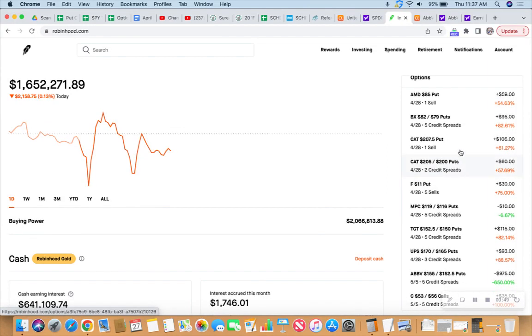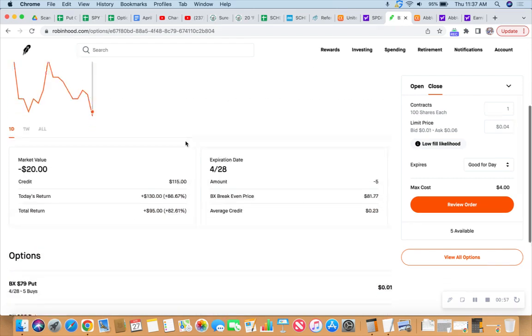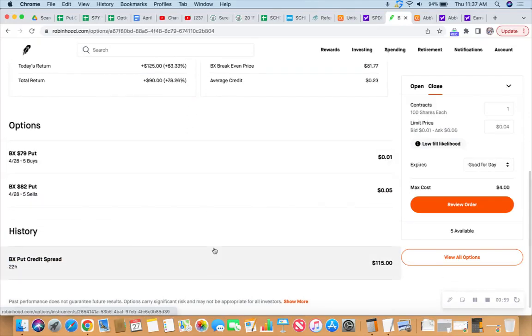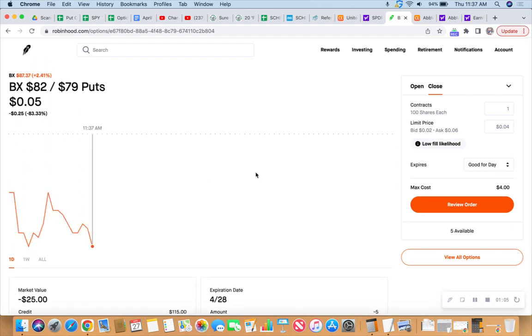One of which is I'm not afraid to take things off the table. If you've been watching these videos, you know that. Take it off. Just take it off the table and put the money in your pocket. We collected $115 yesterday afternoon on the Blackstone credit spread. And it's a big, wide spread between the bid and ask.